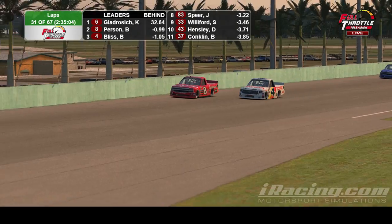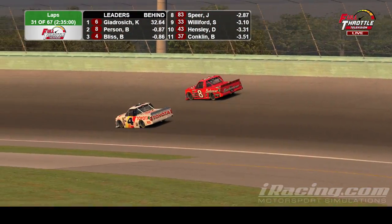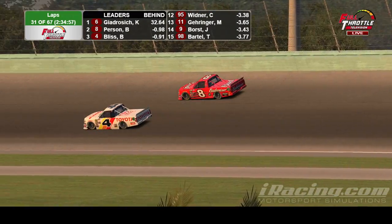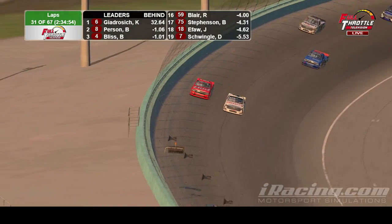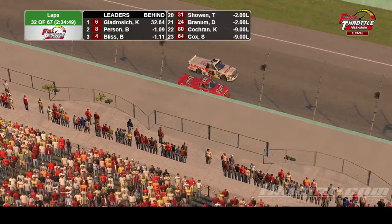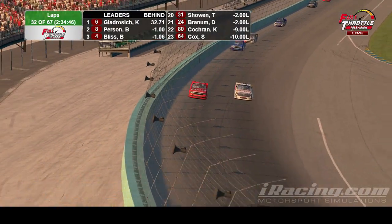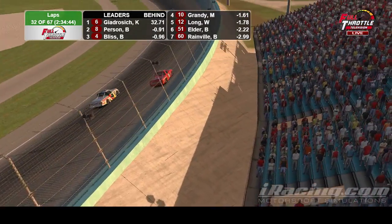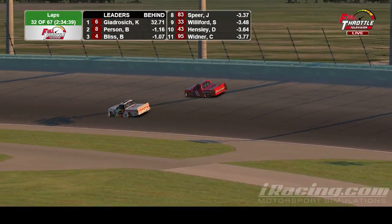Saw somebody get extremely loose there in the back. I believe it was the 51 of Elder. Just can't quite clear. I know that feeling. He just cannot quite clear him off the corner there. And you don't really want to make anybody mad, especially leading the points. You don't want to upset somebody and then they take out their aggression, and there you're left.